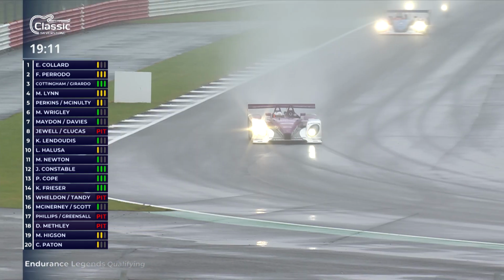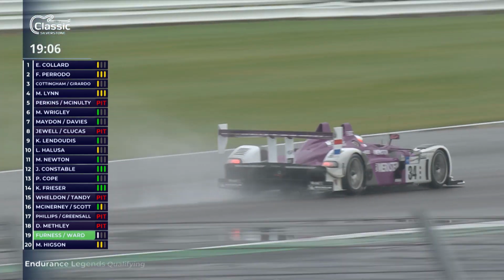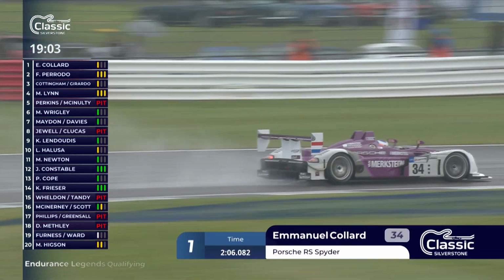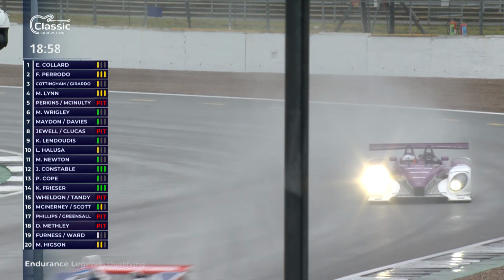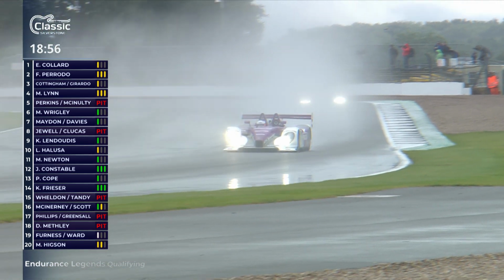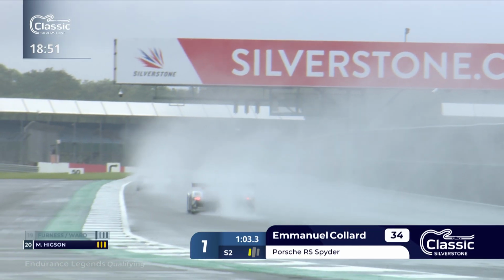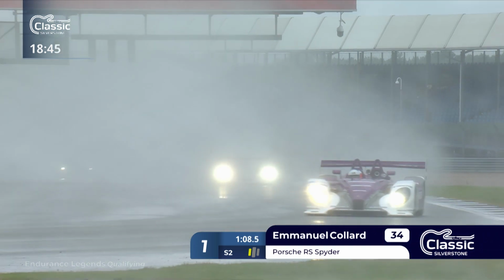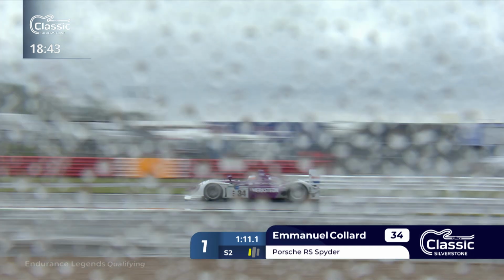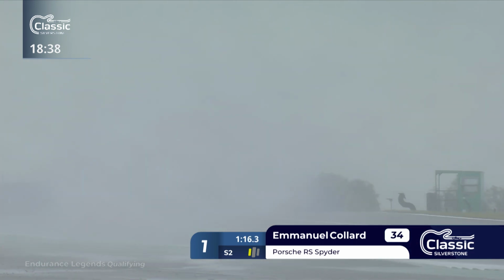Yeah, the perennial problem today with the spray and the big grids is trying to find space as we look at the Emmanuel Collard car, the RS Spider from Porsche, coming through, having set that really quick lap, coming now through the old Woodcote corner, over the old start-finish line, and up towards Copse Corner, in the spray of contemporary driver in period, Mike Newton, who used to race this MG Lola EX257 at Le Mans and many other places. He's just ahead of Collard.